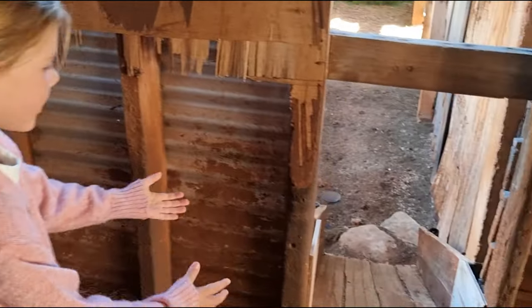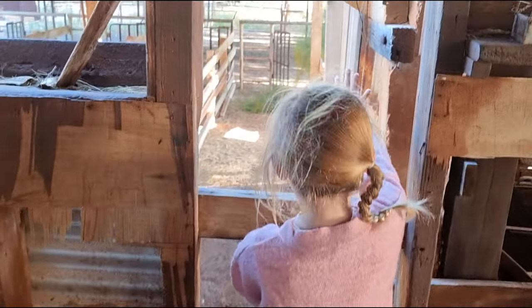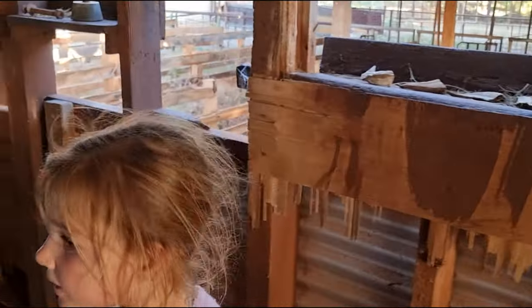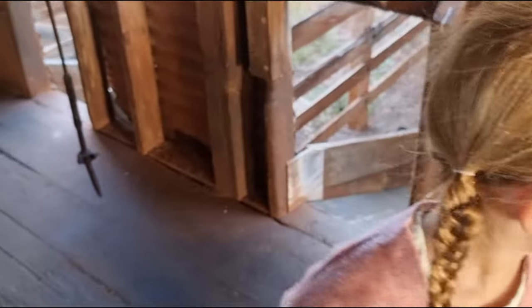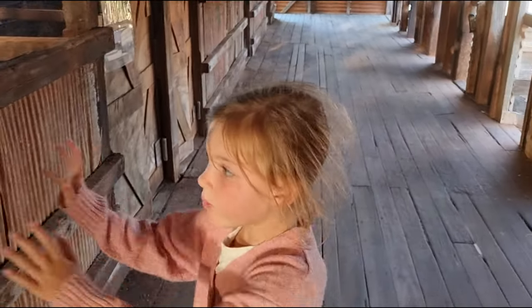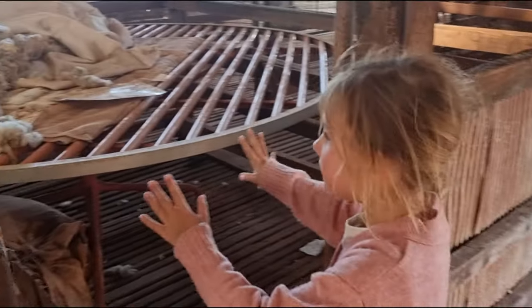Through these holes here, and then they went out to the paddock. Out in the yard there, yeah. And that's where they got some medicine or something, once they got out there. Cool. And they also kept the wool on the table there as special.